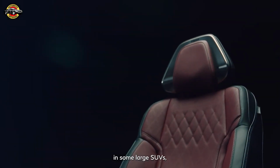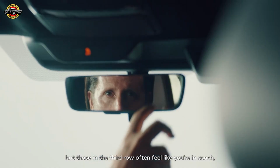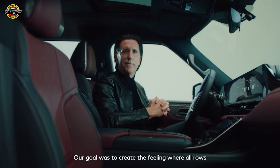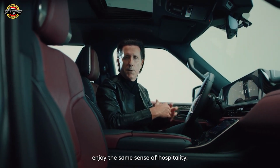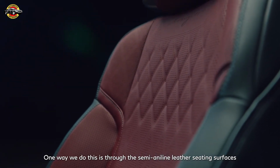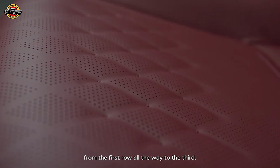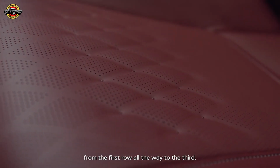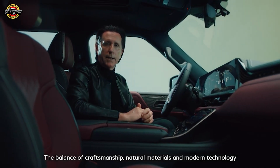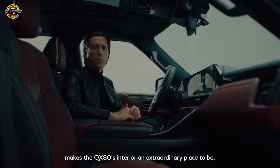In some large SUVs, first row seats feel like you're in first class, but those in the third row often feel like you're in coach. But not in here. Our goal was to create the feeling where all rows enjoy the same sense of hospitality. One way we do this is through the semi-aniline leather seating surfaces on all three rows, and a special dot quilting pattern from the first row all the way to the third. The balance of craftsmanship, natural materials, and modern technology makes the QX80's interior an extraordinary place to be.